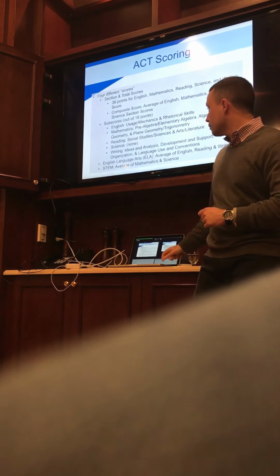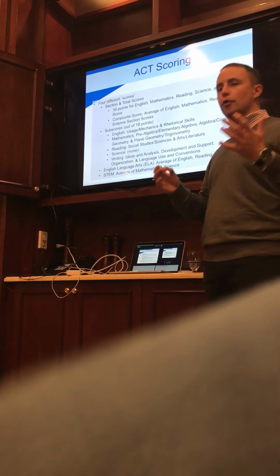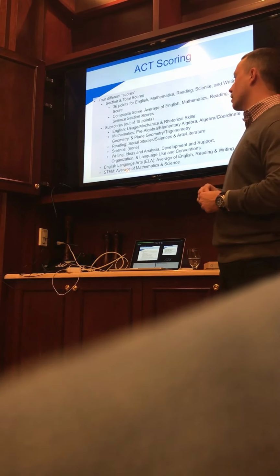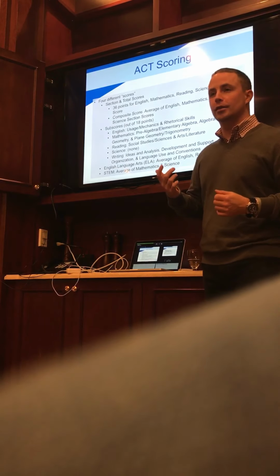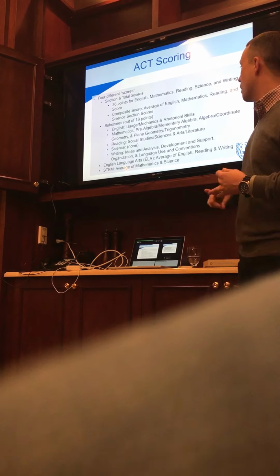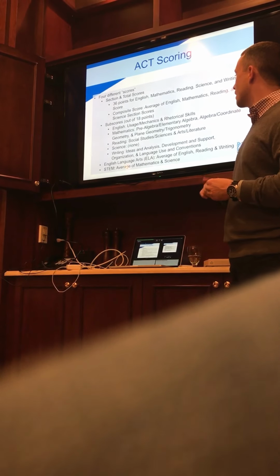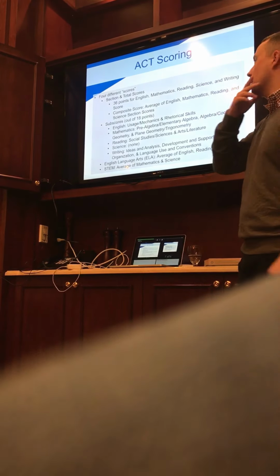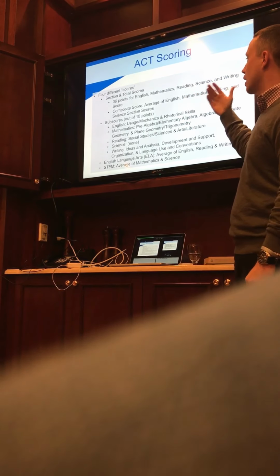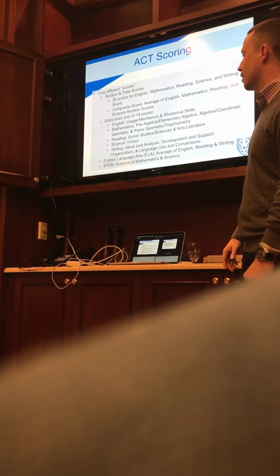Cool. So the ACT, even though the tests are pretty similar now in terms of how they're structured and content, is at 36 points. There are 4 sections on the ACT: English, mathematics, reading, and science, and then a writing score. There's the optional essay. But the score that you get, your composite score, is the average of your English, mathematics, reading, and science section scores.